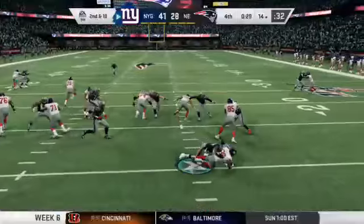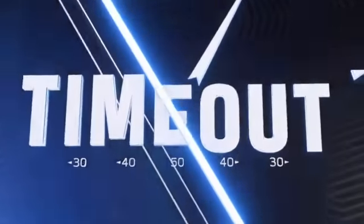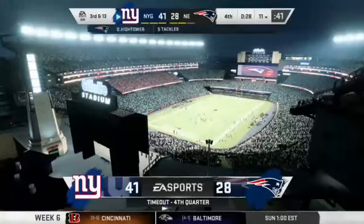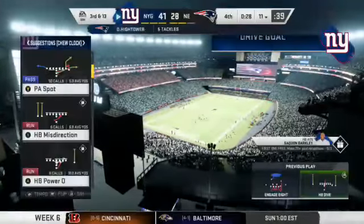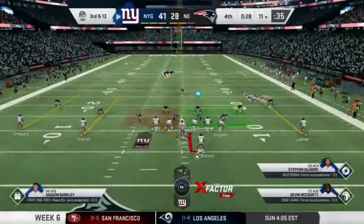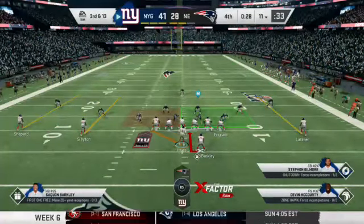Now Saquon Barkley, and he's going to have to protect the football and take his lumps here at this stage of the game as they stop him behind the line. Now the Patriots going to use one of their timeouts as they stop him with 28 seconds to go in this football game.